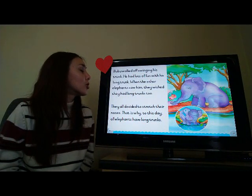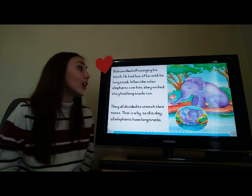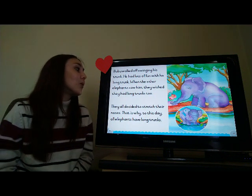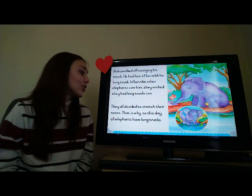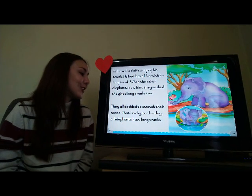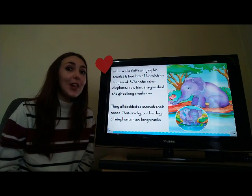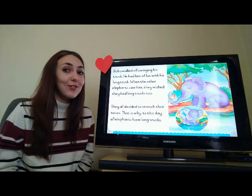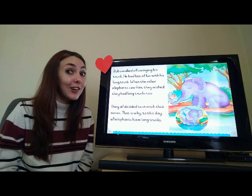Bubu walked off swinging his trunk. He had lots of fun with his long trunk. When the other elephants saw him, they wished they had long trunks too. They all decided to stretch their noses, and that is why, to this day, all elephants have long trunks. So we were right. We found out how elephants got their long trunks.